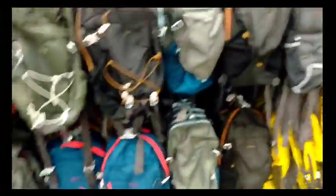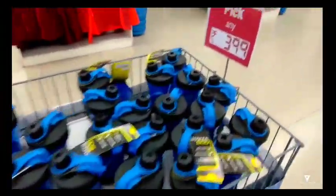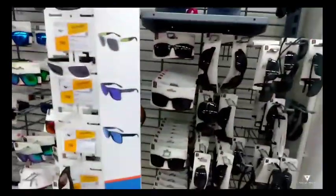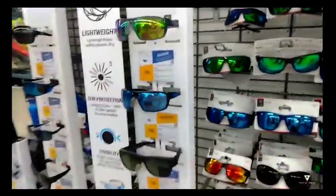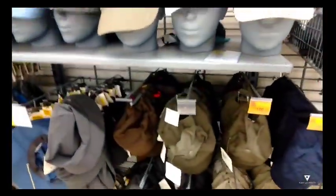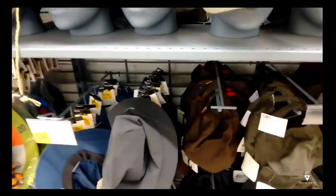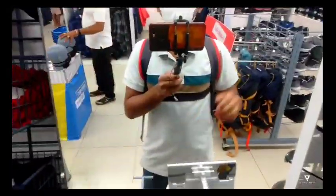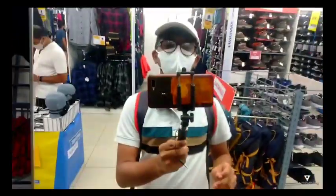Look, these are bottles. These are goggles, I think used while riding. There are many shades. These are caps. I'm trying one. I think this is short for me. I should look for a bigger one. Not looking nice, I think.